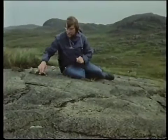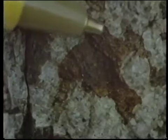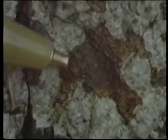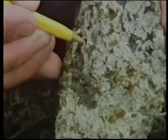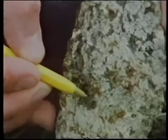The surface is rather weathered, and if we look at the surface of a specimen, we can see a variety of different minerals. We can see this rusty, weathering olivine. We can see dark green pyroxene. We can see these very white areas of feldspar.